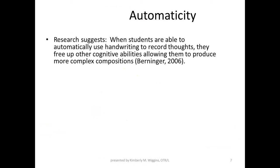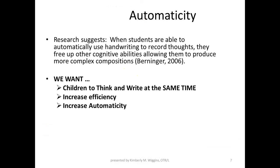Sorry about that. So Virginia Berninger is a leading handwriting researcher, and we will talk about her in a little bit. But one of the things that she says is that when students are able to automatically use handwriting to record thoughts, it frees up other cognitive abilities, allowing them to produce more complex compositions. So this is what teachers are really concerned about. And for lack of better words, it can look annoying when you have a student that has very messy handwriting, from a teacher perspective. You want them to do well. You want to be able to read their writing because they're having some thoughts. But essentially, they want them to be able to think about what they're writing, not how to write it, and that's essentially the main concern.